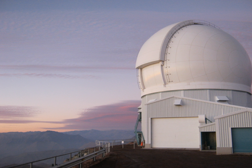The SOAR telescope dome is a $2 million, 66-foot diameter, 20 meters, weatherproof structure weighing over 70 tons.